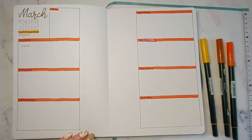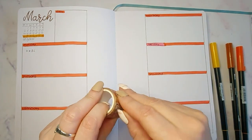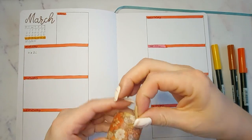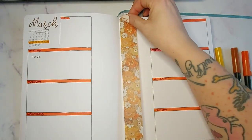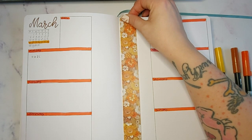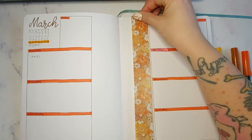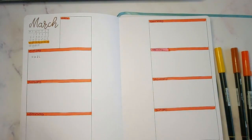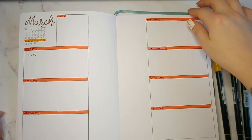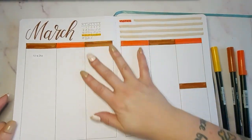But yeah, let's see, 2 seconds, and here we are back. But it could be fun to just make yourself a little washi border. How pretty is this washi tape, by the way? Oh, it's so cute. So yeah, you could just choose those there and dress up your layout a little bit or keep it very minimal. And moving on to the next one.